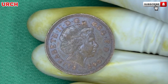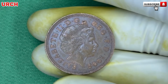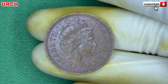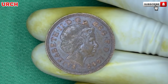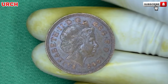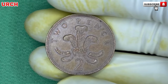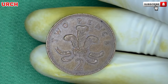Let's not forget the cultural shift that occurred after Queen Elizabeth II's passing. Her coins, which were once taken for granted, have now become relics of a bygone era. Collectors are racing to preserve these artifacts as her reign becomes a distinct chapter in global history. The 1998 2-pence has benefited immensely from this renewed attention. Its place in the last few decades of her reign adds historical significance, especially as the UK transitions to a new monarch and new coinage.